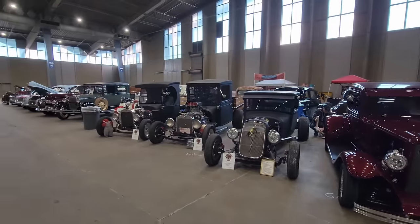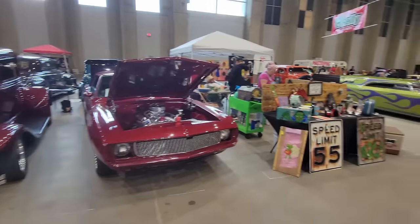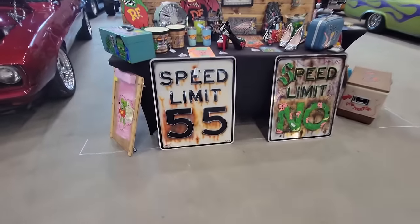Get you a view of the other side there a little bit. Nice looking Camaro. I really like these signs.